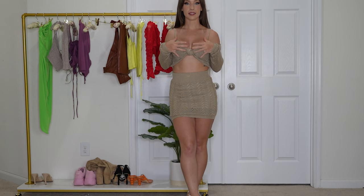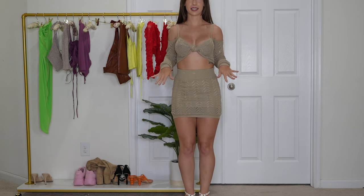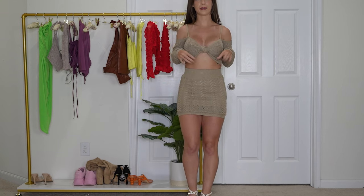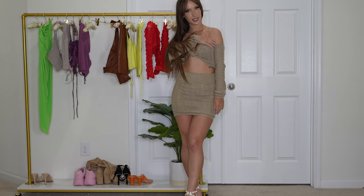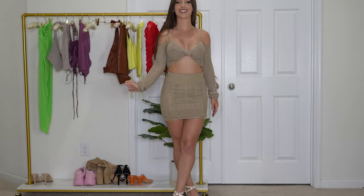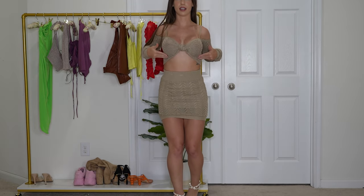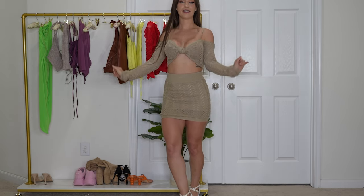I am obsessed with the top. The skirt is all right. The skirt isn't my favorite skirt. I love the set together, but I probably wouldn't buy the skirt on its own. The top, I would definitely buy on its own. It's so cute. I love the off-the-shoulder moment. One of my favorites. And I love the fit. I feel like the fit of the top is so flattering, and I love, love, love this outfit.